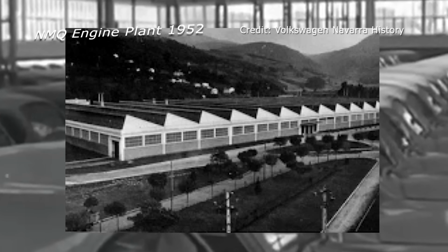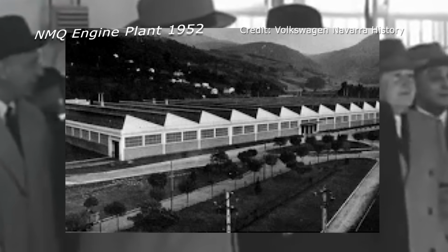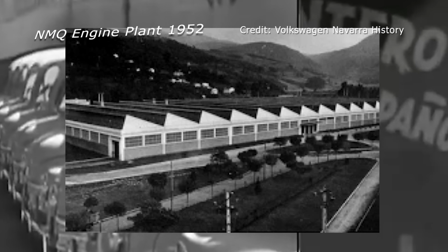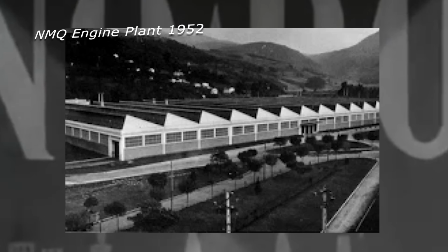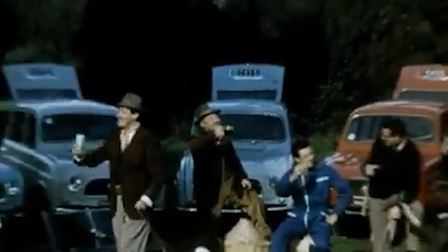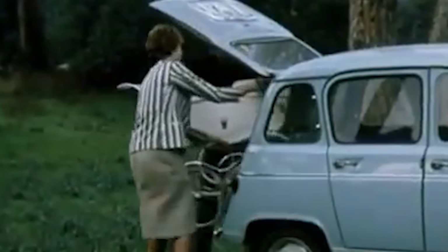Thanks to this, they would begin supplying all manner of components, from suspension to sub-chassis and steering components, continuing their relationship with FASA through the Renault 4, 8 and 10. NMQ's golden age was just beginning. But sadly, it wouldn't last. It would be cut short, thanks to its main customer FASA's parent company deciding that it was time to cut its reliance on NMQ. All orders for NMQ parts would be put on hold.